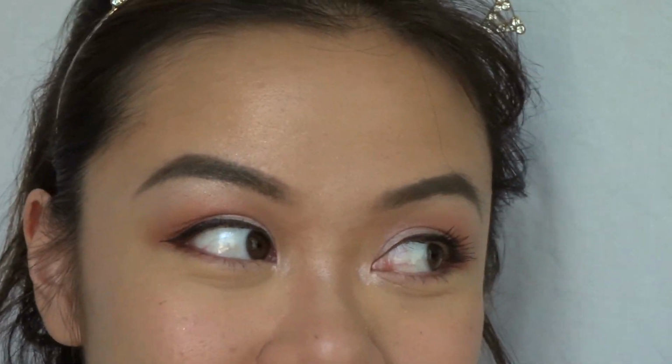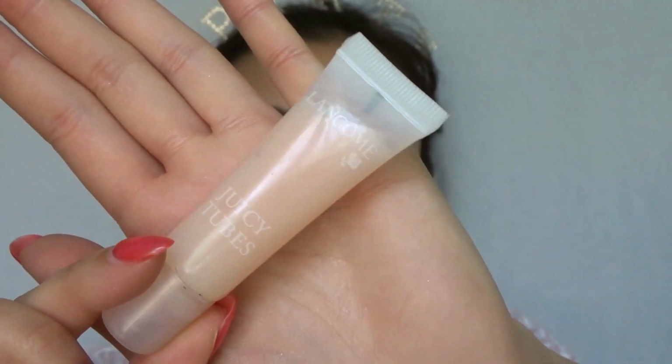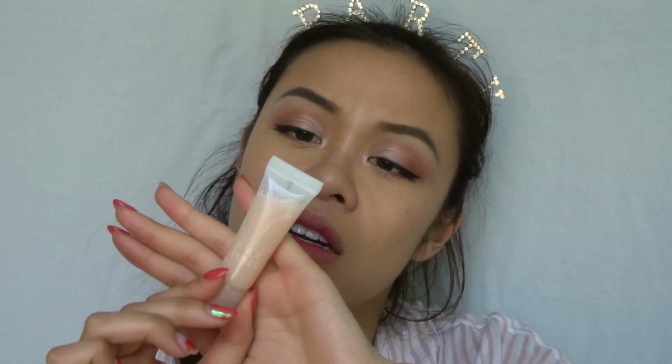Next, we're going on to lips. For lips today, I'm going for a little bit more of a natural, dewy finish kind of look. So I'm going to be using e.l.f.'s lip tint, and I think the shade is Very Berry. Nope, it's Dewy Berry. I'm going to be going in with e.l.f.'s lip tint in Dewy Berry. What I'm going to do is I'm just going to do the inner rim, blend it in, and then I'm gonna go in with a lip gloss. The lip gloss I'm gonna be using today is Lancome's Juicy Tubes, and this one is in the shade Spring Fling.